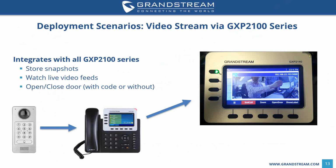This is what I was talking about earlier, when we move over to the 2100 series. They're not video phones, but it gives you what I'll call a video snapshot here, where that picture will refresh every 1 or 2 seconds to more or less give you a video. But it adds the audio component, and as you see down there, there's a soft key right below the phone to actually allow you to open the door right by pressing a button on your GXP2100 series phone.